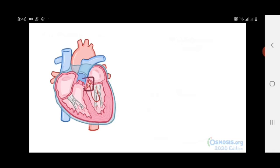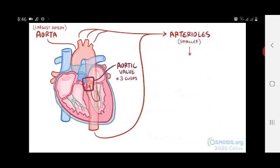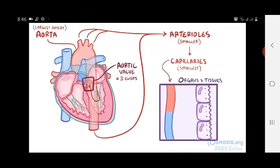Finally, blood in the left ventricle gets pumped out through the aortic valve, which normally has 3 cusps, out to the aorta, the largest artery in the body. Just like in the lungs, the aorta branches into arterioles, which are smaller arteries, and finally into capillaries, which are the smallest, and at that point they're at the organs and tissues. In the organs, the red blood cells line up alongside tissue cells and drop off oxygen, as well as pick up carbon dioxide. Basically the reverse of what happens with the alveolus in the lung.